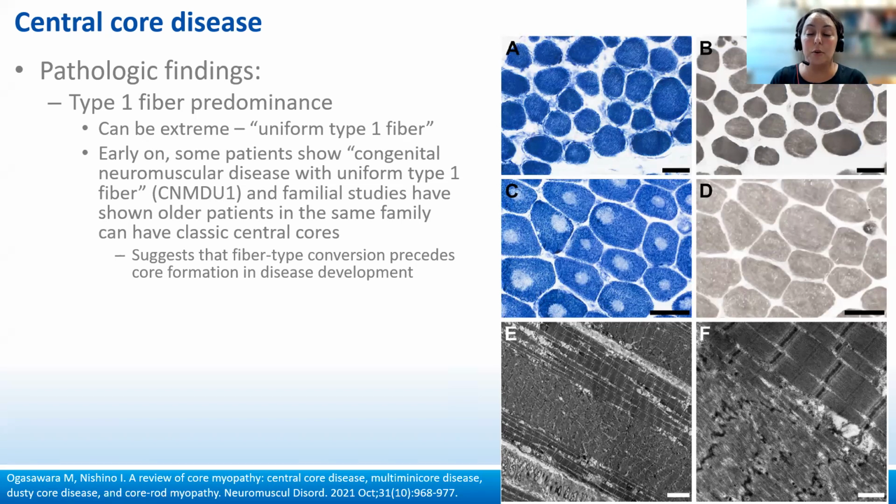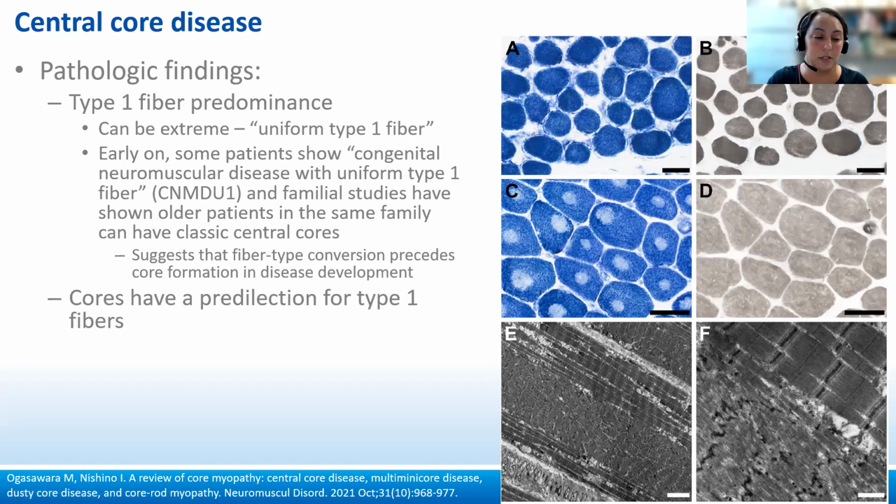And then when they're older, biopsies from older patients in the same family have cores. So there's a theory that maybe fiber type conversion precedes core formation. I don't think it's definitively proven, but there's some evidence to support that idea. As I mentioned, cores have a predilection for type 1 fibers.